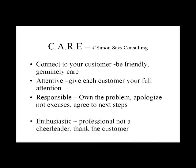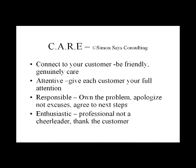Here's just some kind words from a company that does customer service type seminars. They do a lot of them for the Internal Revenue Service. Connect, attentive, responsible.